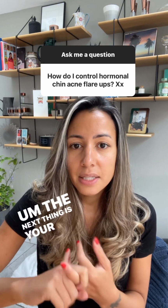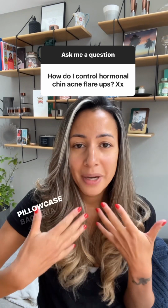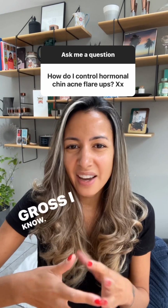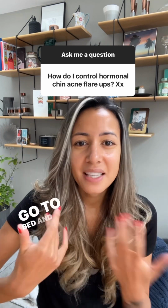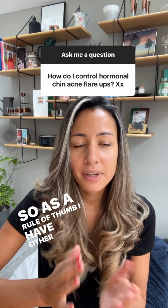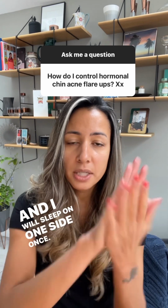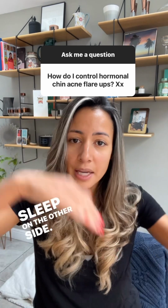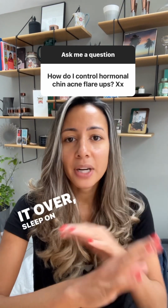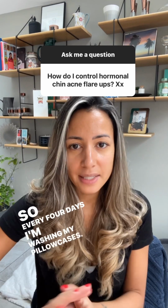The next thing is your pillowcases. If you are getting those flare-ups, when you lie on your pillowcase, bacteria goes into the pillowcase, breeds all day, gross, I know, and then you've cleaned your face, go to bed and put your face on that dirty pillowcase. So as a rule of thumb, I have either silk or satin pillowcases, and I will sleep on one side once, flip it over, sleep on the other side, move that pillow to the bottom, sleep on the fresh one, flip it over, sleep on it, bung them in the wash. So every 4 days I'm washing my pillowcases.